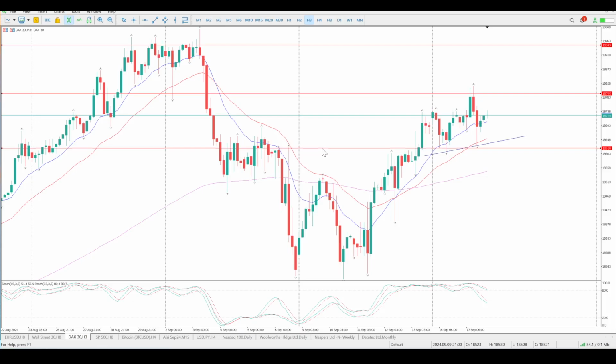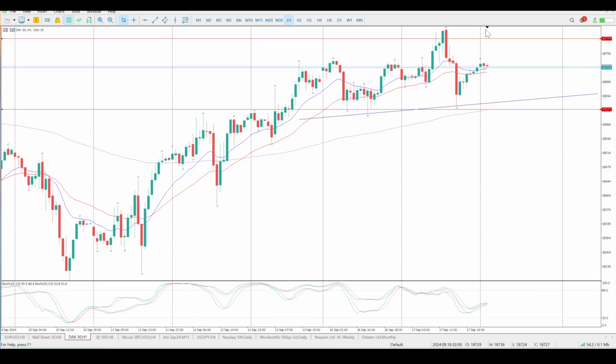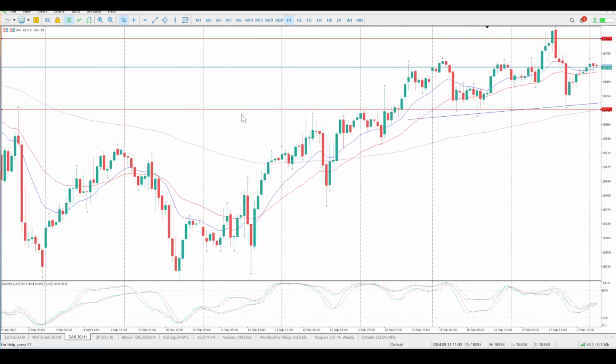Sorry, there's a little bit higher up, which we didn't even get. So kind of difficult to call because we're not coming back to test structure. So this fall yesterday didn't come back to test much structure on the 3-hour. Maybe something on the hour, but I do doubt it. Nothing new.